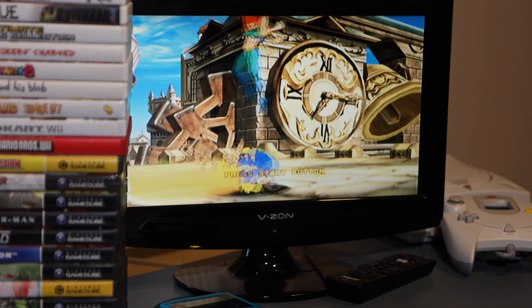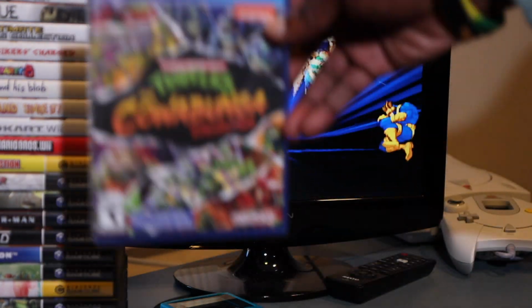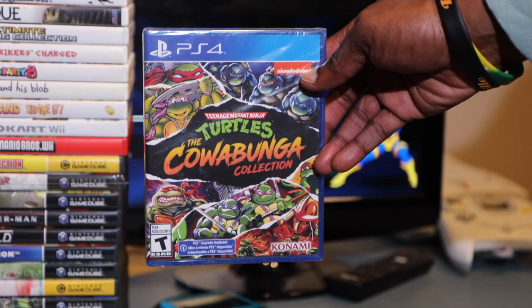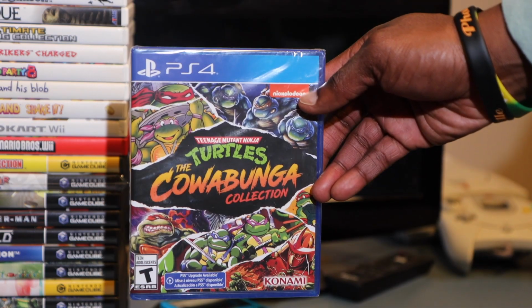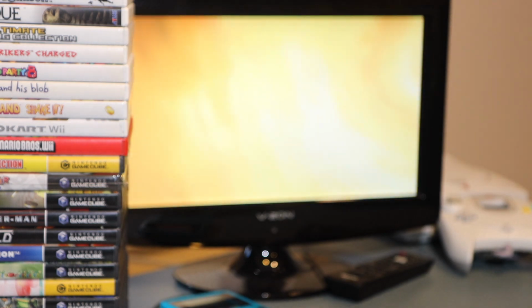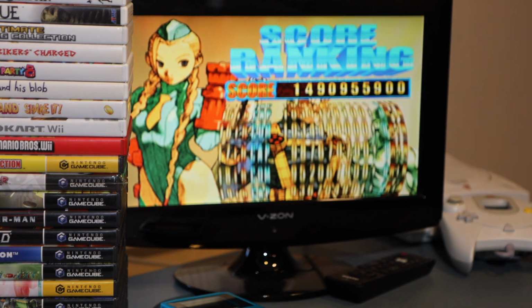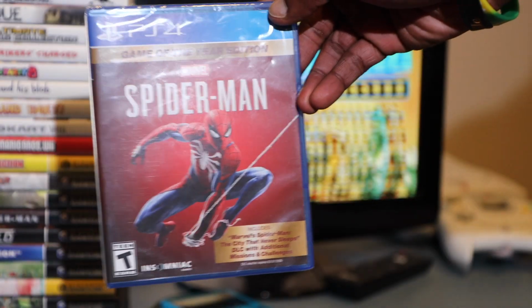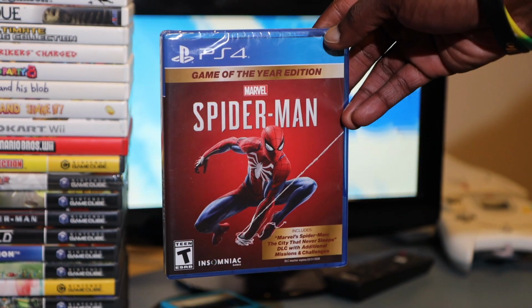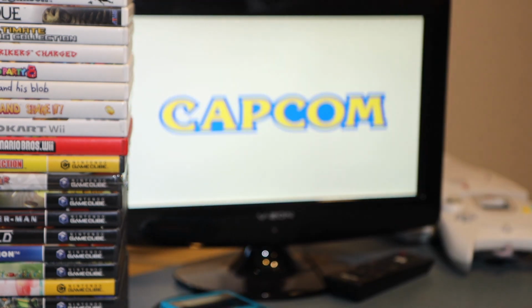All right, next up, we already saw this on the Switch, but I had to get it for the PS4. That's Turtles Cowabunga Collection. This is actually $20, brand new, right now at GameStop. That is part of their Black Friday promotion, so definitely take advantage of that. Another $20 game here is Spider-Man, the Game of the Year edition. So if you don't have Spider-Man on PS4, it's only $20 right now. Definitely go ahead and grab that.